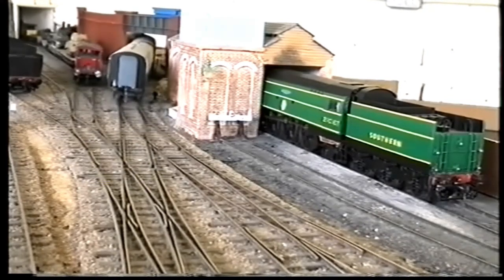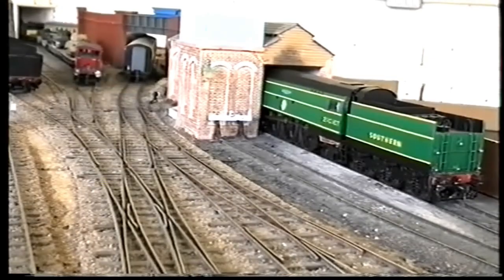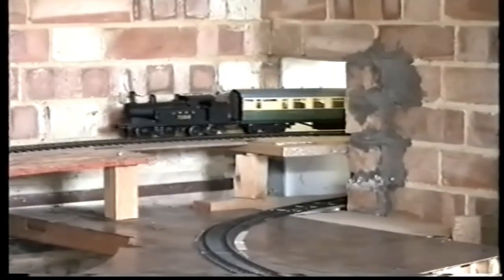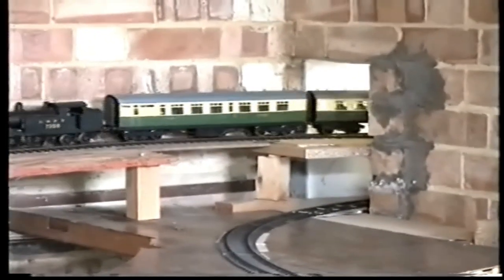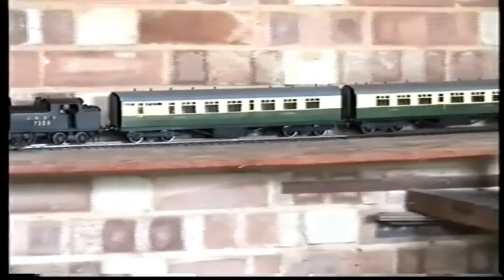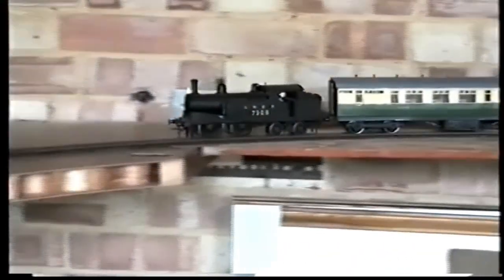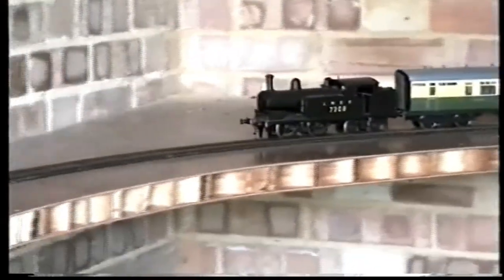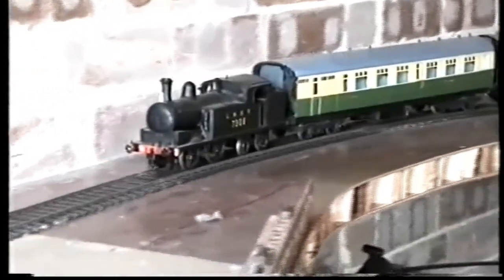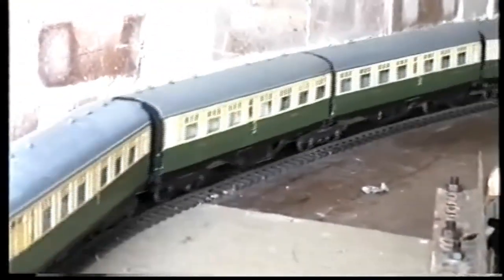Now leaving Drumnadrochy, heading for Fort Augustus. Now it's coming into the non-scenic shed, which we have christened the Egg, because it drops down 1 in 70, and it's on a 4'6" radius curve. It nearly takes up all of a shed.